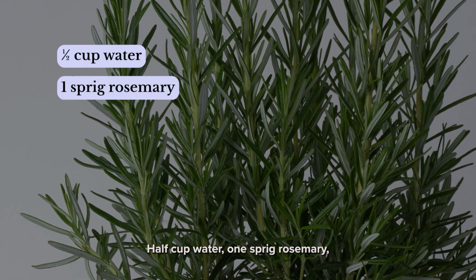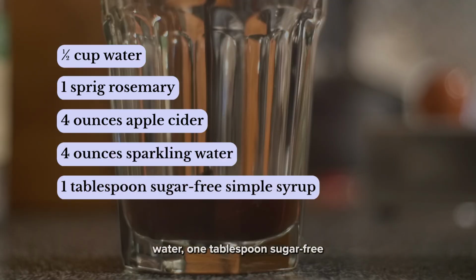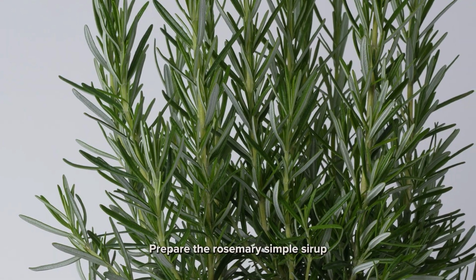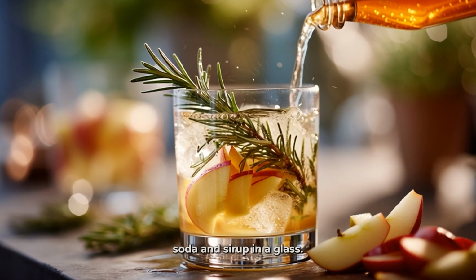1/2 cup water, 1 sprig rosemary, 4 ounces apple cider, 4 ounces sparkling water, 1 tablespoon sugar-free simple syrup, 1 sprig fresh rosemary. Optional: prepare the rosemary simple syrup by cooking water and rosemary. Let it cool, and then combine cider, soda, and syrup in a glass.